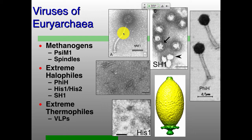At the same time, they actually saw particles that look like this, and they ignored them for many years because those don't look like viruses are supposed to look. Viruses and virions are supposed to have these heads and tails, but it turns out that these are virions as well. And this spindle-like structure, so the lemon-like structure, we'll see again and again, and it may be something which is specific to archaea, and what that means is still pretty up in the air.